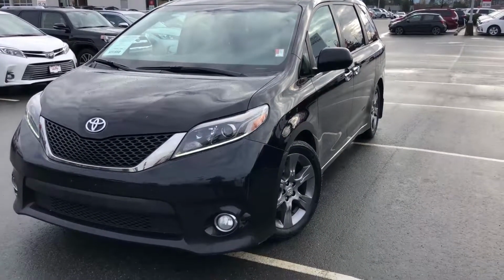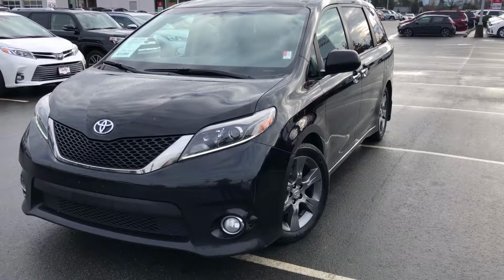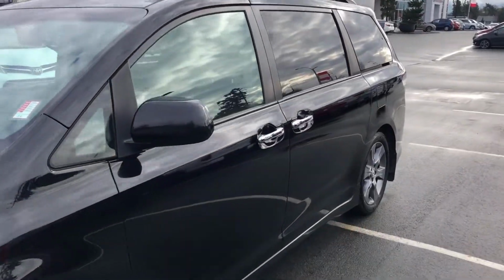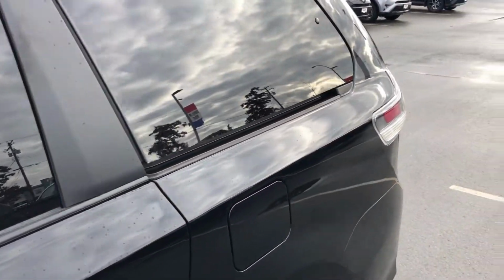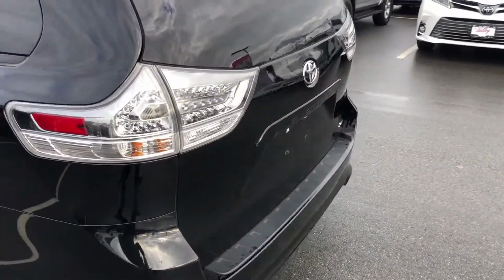Welcome to valleytoyota.ca. You're having a look at a 2015 Toyota Sienna SE, stock number 18182. It's a new arrival here at our dealership in Chilliwack, BC, and previous clients that own this van had bought and serviced it here at our dealership and traded it for a 2018 Sienna, as they like some of the new features that were available on that van.